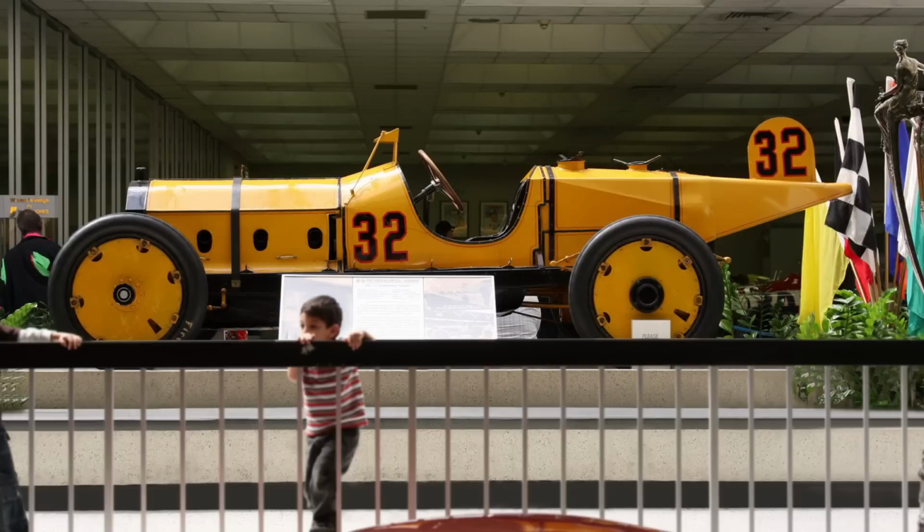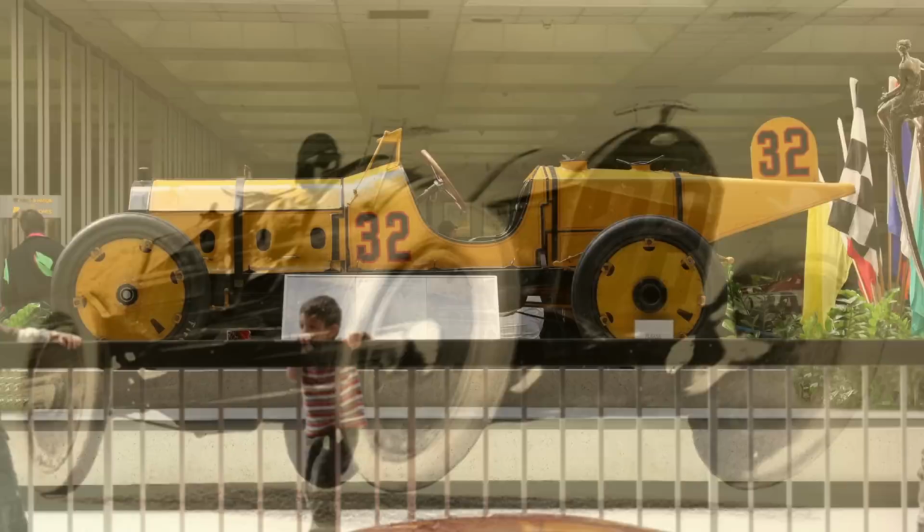That original winning car is on display today in the Hall of Fame Museum in Indy and stands as an icon to those formative years in automotive competition. The Marmon Wasp stands as the grandfather of all race cars.